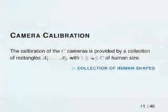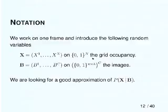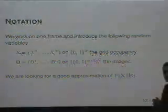Okay, so now my notation is this: K, C is the rectangle standing at location K on the ground in the camera C field of view. Now I introduce the following random variables.